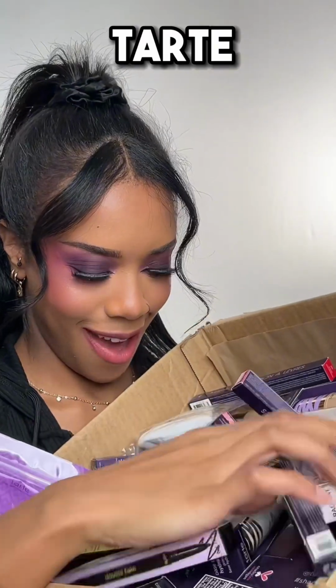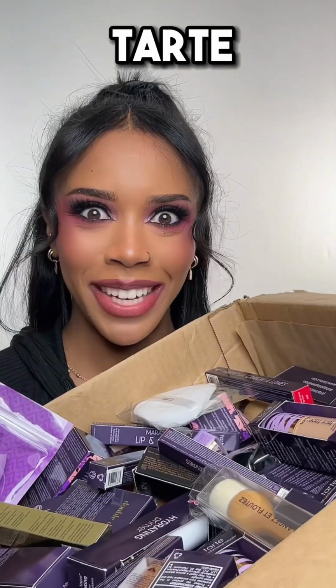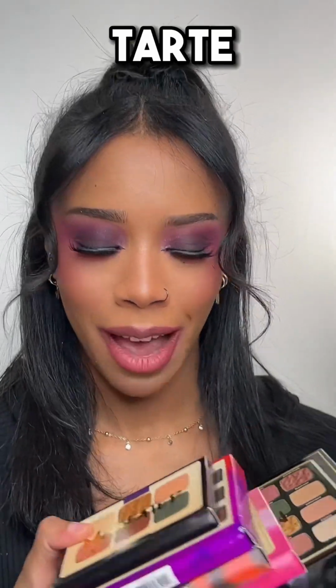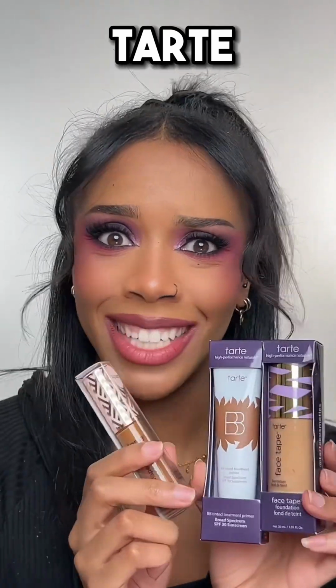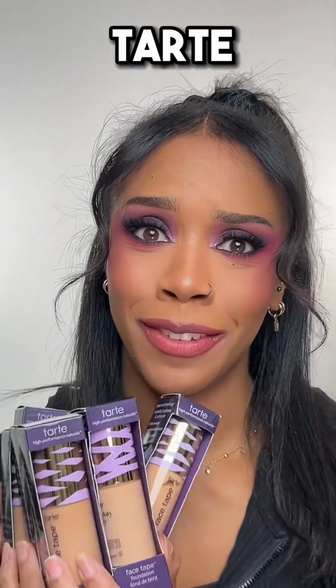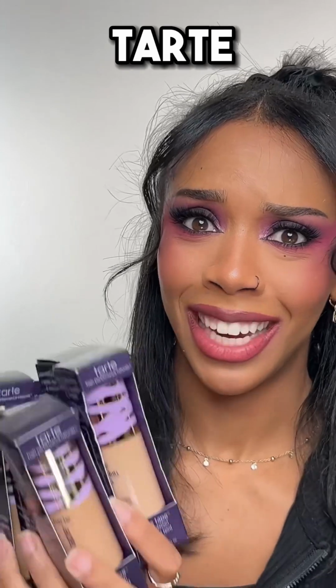Stop it. Oh my gosh, are you guys seeing this? It's a box full of Tarte makeup. There's way too much for me to try and show everything, but I got a bunch of eyeshadow palettes. Foundation, BB cream, concealer. I don't know if this was a mistake or if they're just trying to make sure I'm stocked up for life. I've got 8 of the same shade foundation.